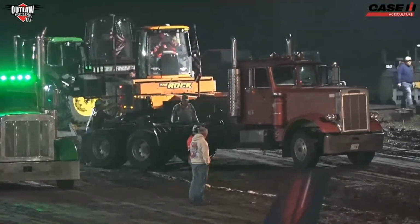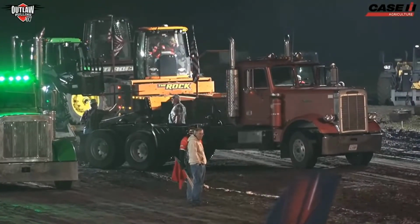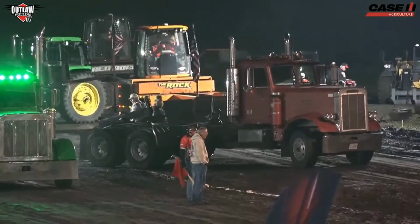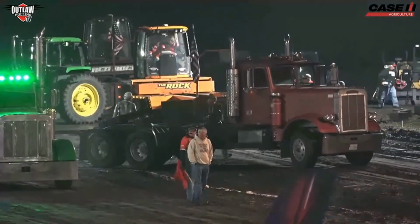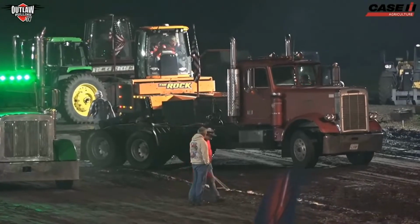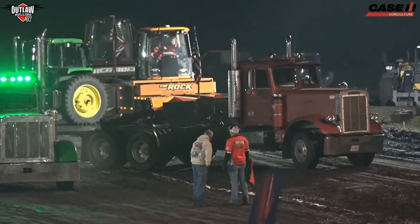Little greasy down there at the start, but you seemed to get her moving pretty good. I mean, what's your secret? Honestly, I just held it. I let it go. I figured it'd go or blow. Well, I mean, you spun out down there at the end, but it still had the power. Oh yeah, you know, good running truck. It doesn't lack for power much.